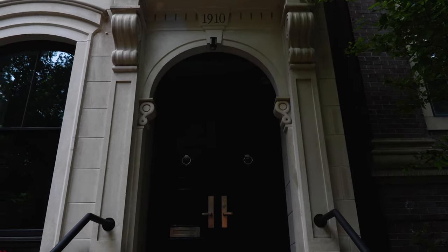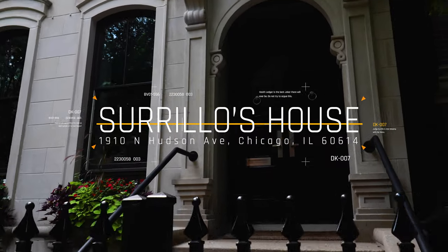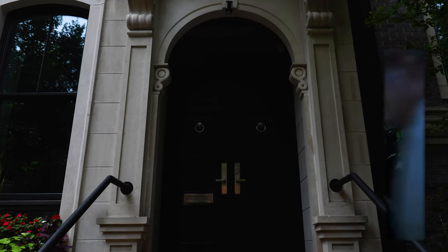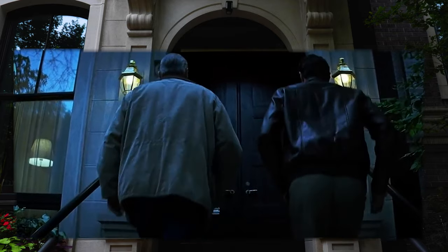Right here is the front door to Judge Cirillo's house, 1910. And we see the two guys approach here. You see the ornamental doorway. All the same, that light is gone off the side for some reason. So they tell her she's got to go somewhere, but it's in the manila folder.